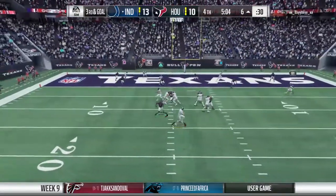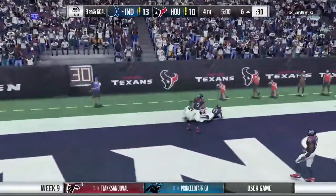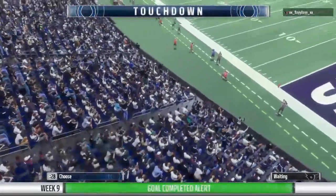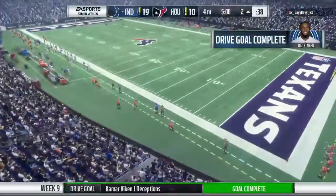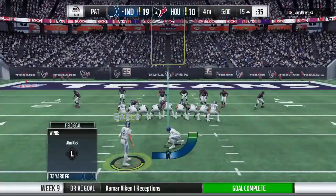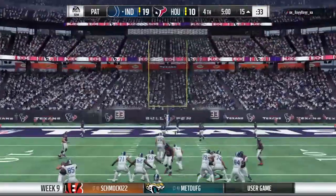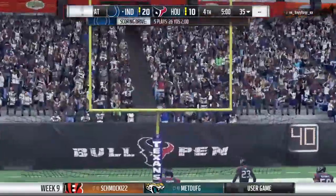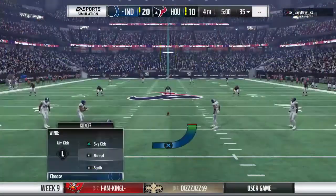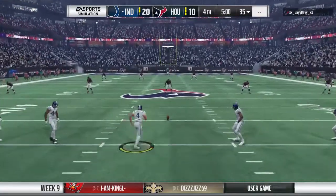Back to throw, Locke. Flushed out right. And that is caught. Touchdown, Indianapolis. Kamar Aiken, his first touchdown on the year. And the Colts use the short field to their advantage as they cash in for 6. And his guys will take a 10-point lead. Vinatieri out there to kick this one away.